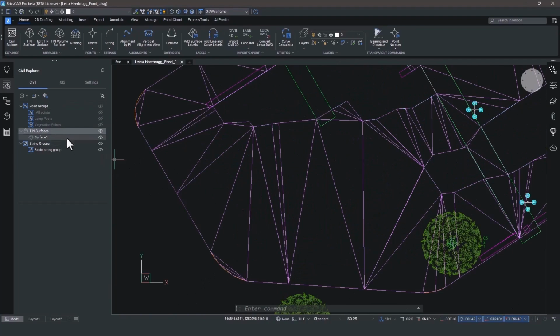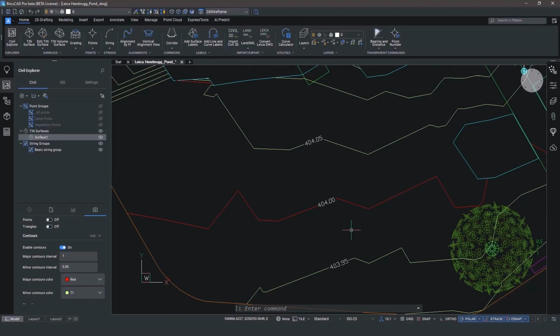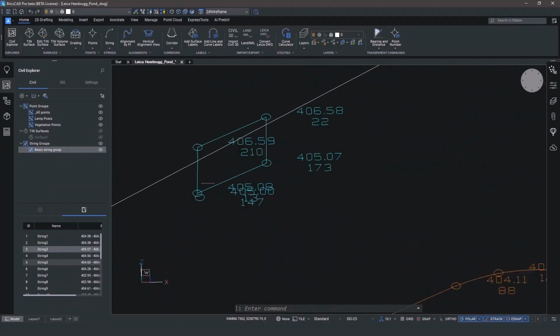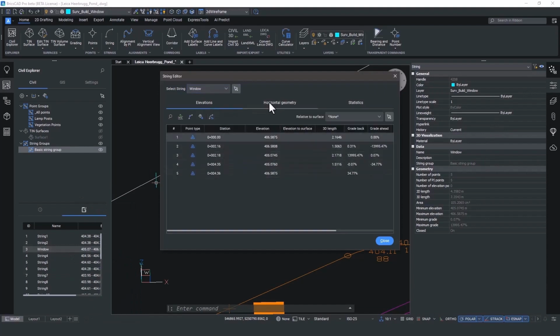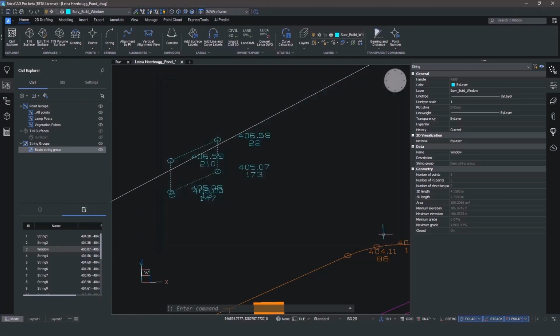TIN surfaces can be created in Leica Infinity or in BricsCAD. The choice is yours. The important thing here is that no work has to be recreated. Create once, use many times. If line work was collected, you'll see it in your data collector, in Leica Infinity, and now in BricsCAD as our new string civil object. Again, no rework needed. The data is editable through the string editor with elevations, horizontal geometry, and statistics, and all geometry is maintained, including 3D arcs.